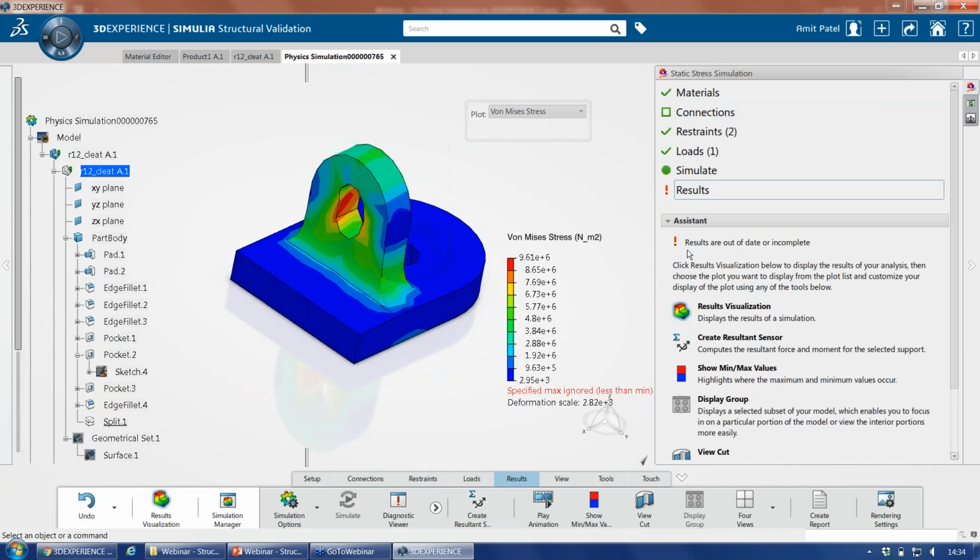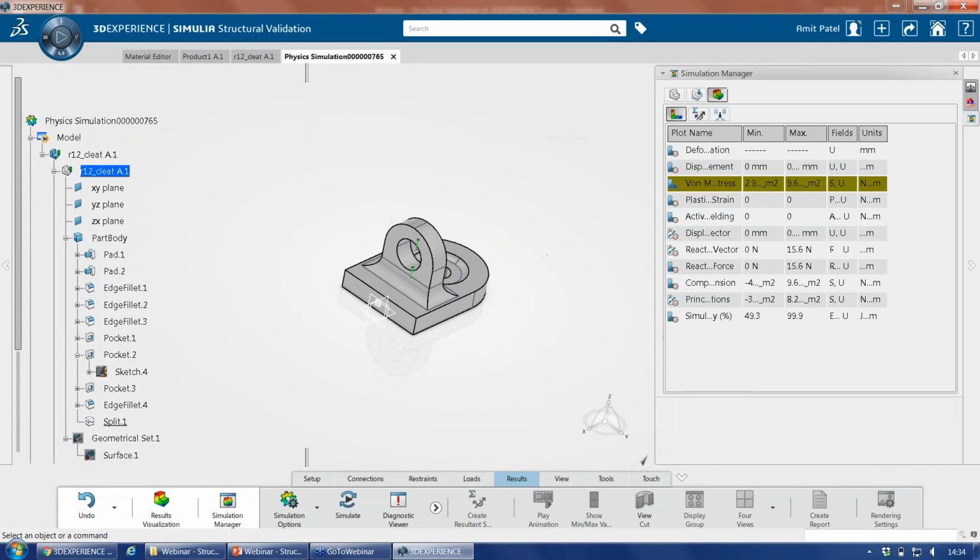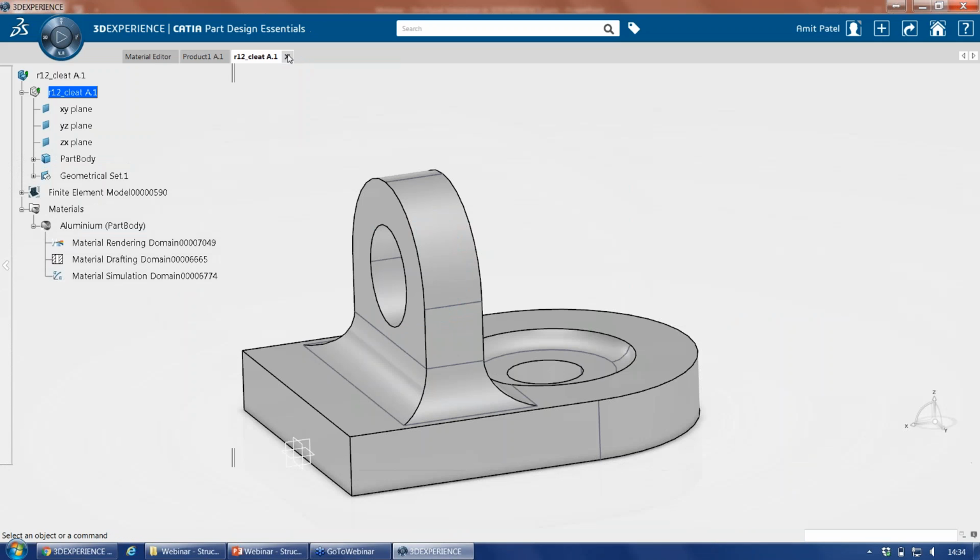So what's happened here is results are out of date or incomplete because I've made changes to my model. If I activate the simulation again, it then gives me access to simulate, and I can rerun the analysis. You guys get the idea. So it's very quick and easy for the design engineer to validate their results. So let's just get rid of this now.